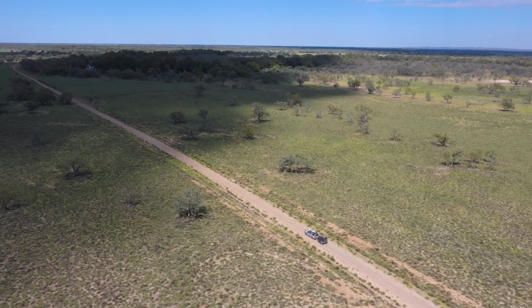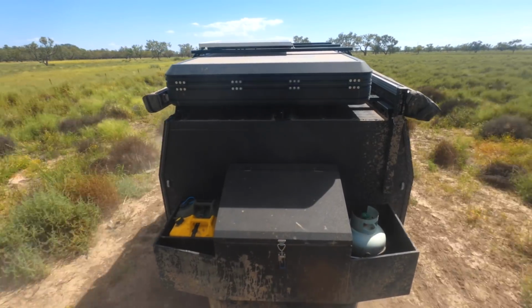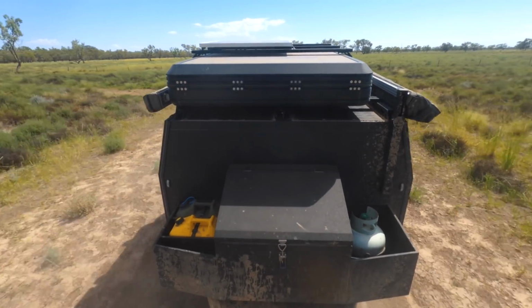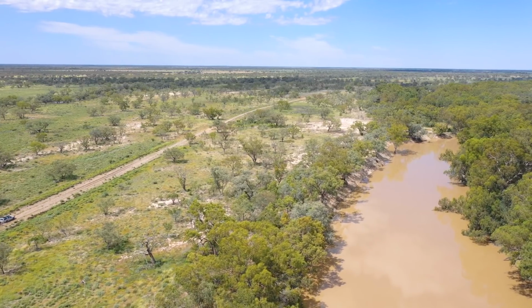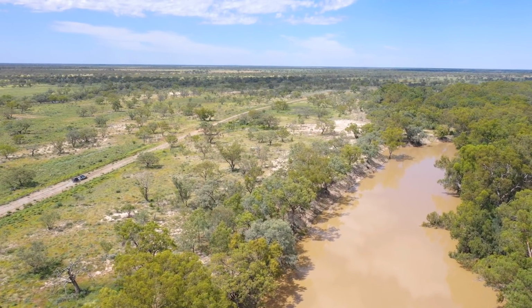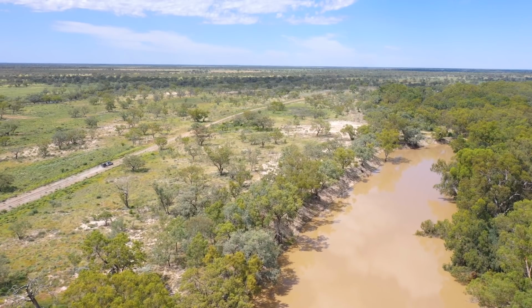As we continue heading south, we're just being blown away by how green it is. We are seeing such a huge variation in scenery, and it just keeps getting better and better. And there it is, the beautiful Darling River. You can really see the true size of this thing when you compare it to how small and insignificant we look.